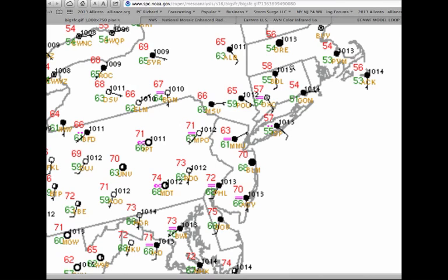It's currently 8:30 a.m. and we have a wide variety of temperatures throughout the Philadelphia and New York City metropolitan area, especially the New York City metropolitan area. Let's start off with Connecticut and Long Island. You can see temperatures are in the mid to upper 50s.